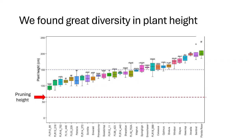All the way to the right, you have plants like Sentinel, Arcadian, and Florida Rose that more than double their size in the Florida growing season. Our measurements were done in the month of October. At this point, we assume most of the growth has stopped. On the other hand, you have plants that are not going to grow so much in terms of their plant height. For example, you have a few of the breeding selections, and Patricia, Scintilla, and Emerald, that are only going to stay up to about 1.2 meters. The average plant in the entire plot grew to about 1.5 meters in height.